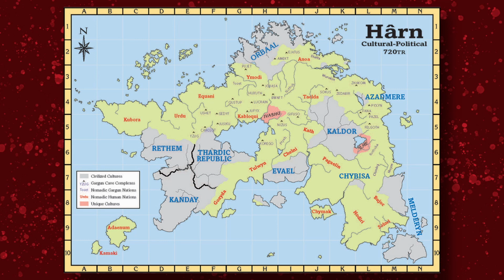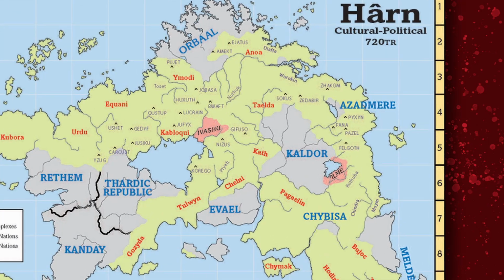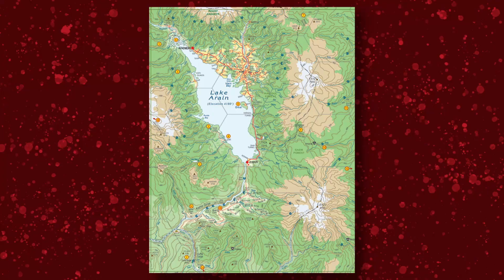The large central island of Harn is about 3 times the size of Great Britain. There are several individual kingdoms within the large island of Harn. Now let's talk about Azadmere. It's one of the central kingdoms in Harn and is its major surviving dwarven nation. The kingdom is populated by both dwarves and humans, but it's ruled over by a dwarven dynasty.